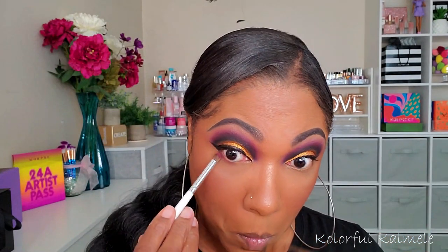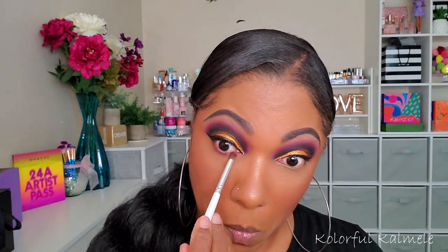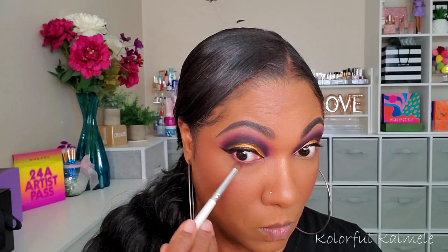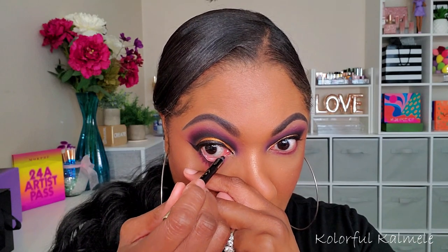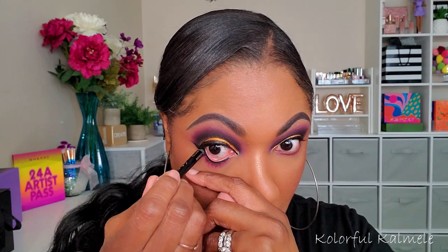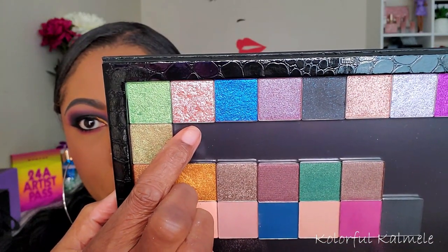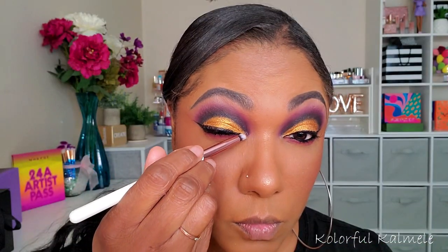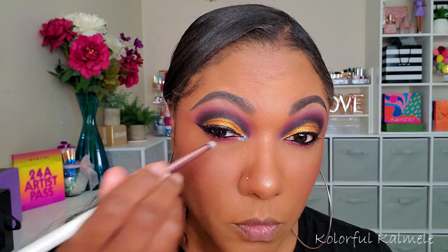Now that my complexion is complete, I can move on to my lower lash line. So I'm going back into that purple, and I'm just using that to smoke out my lower lash line just a bit using a dense pencil type brush. I'm also going in with just a regular black eyeliner. This is my Milani Stay Put black eyeliner. Now for my inner corner pop, I'm going into one of the diamond shades, which is ACD5.